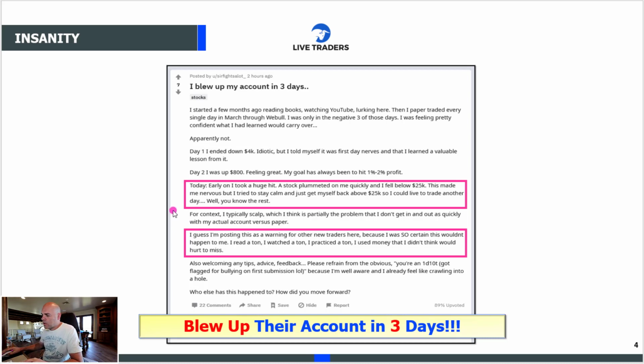So why am I showing you this other than it's insane that you blow up your account in 3 days? That's why you're on the segment. It's because this can happen to anyone. Right? Just because you think something, and this is why maybe it's a good idea for newer traders not to stock their account with a huge amount of money, because if it's in there, it's at risk to a new trader. Okay? But blowing up an account in 3 days is just unbelievable. I don't know that this person went to zero, but they said they basically blew up their account. Pretty crazy.